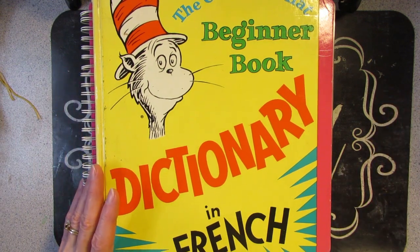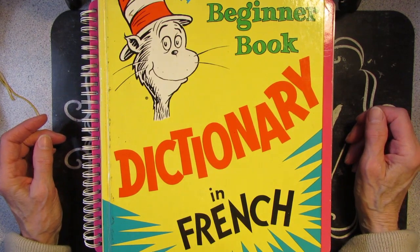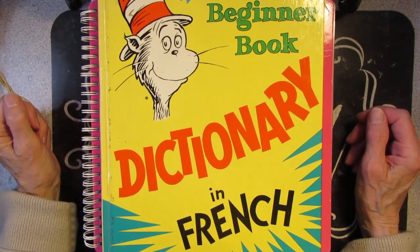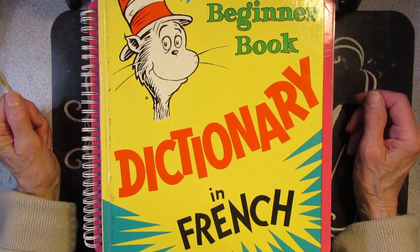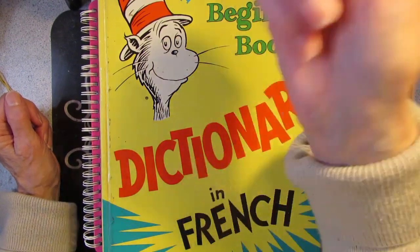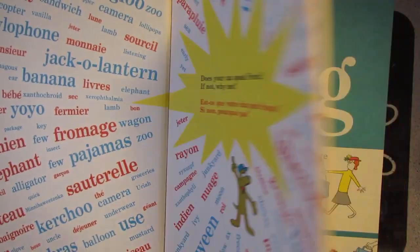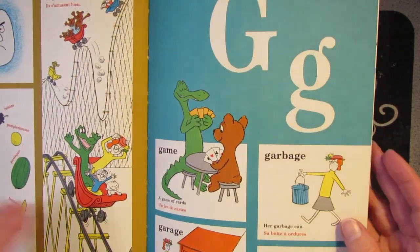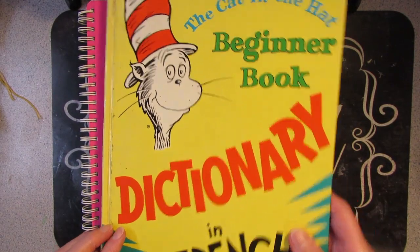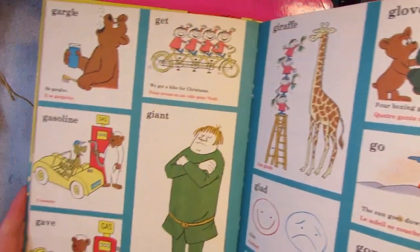The first was this Cat in a Hat beginner book dictionary in English and en français. And I was looking at some books with my son. I said, let me know if you find a picture dictionary. He said, okay. And then the lady on the other side of the table said, here. And she tossed this over to me. So I said, oh, thank you. So this is just a picture dictionary. And this is a Cat in a Hat. So it's got like Dr. Seuss kind of illustrations in it.